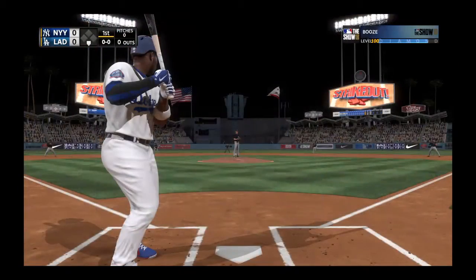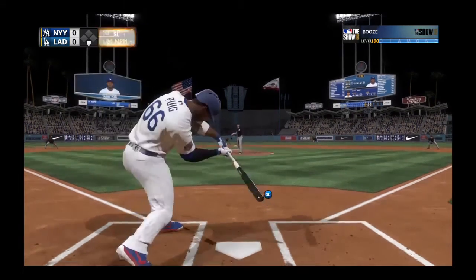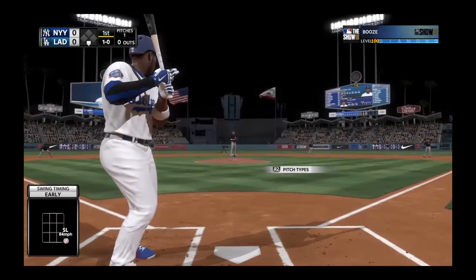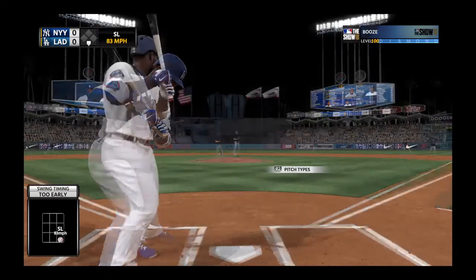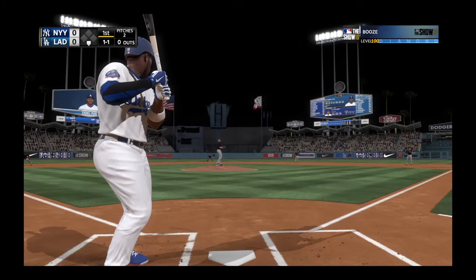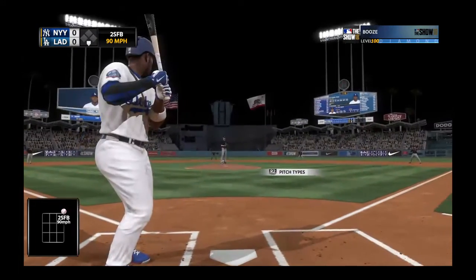And so stepping in, Yasiel Puig. He'll lead things off here in the bottom half of the first. Right fielder. And no swing, apparently. Ball 1. Checks his swing, but this pitch is right there for strike 1. Two balls and a strike.